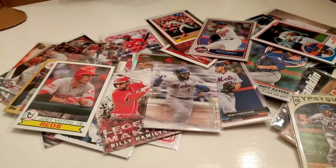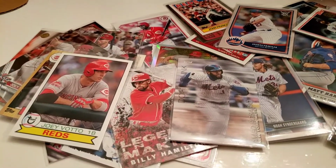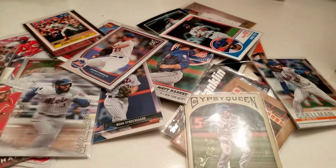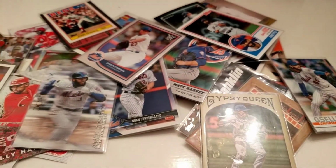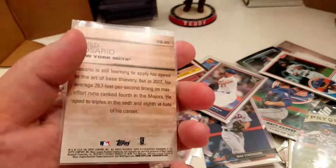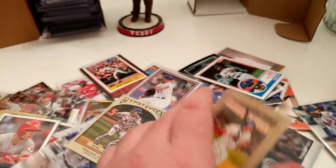Here's what Teddy's bringing. So far, I've only been able to get through the Reds and the Mets, but there's plenty in here. We have modern stuff. There's inserts, there's refractors, there's some older stuff in there, like John Franco Mini. There's some stuff from the 80s, like mid-80s, all the way up to now. There's 2019, there's Gypsy Queen. There's a lot. There's some that are going to be singles, and you never know if you're going to get a single. That's another single. If you're going to get a double, Turkey Red and Allen and Ginter.